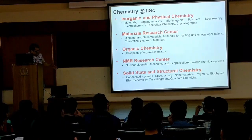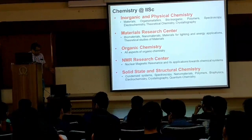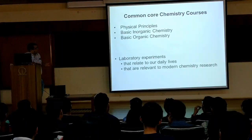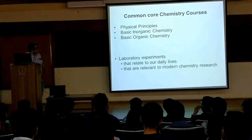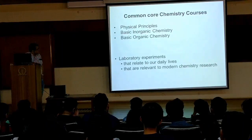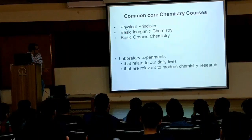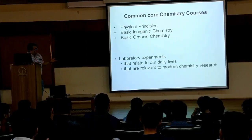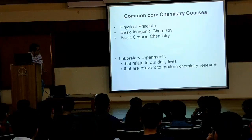So this is basically how chemistry at IISc is partitioned. It also accommodates the various facets of chemistry. The UG program is divided along similar lines. In the first year and a half, you encounter three courses. The first one on physical principles of chemistry, and you have a physical chemistry course, and you learn inorganic and organic chemistry. All of these courses have lab components. You learn how to link things to what you see around you. That's an important thing here.